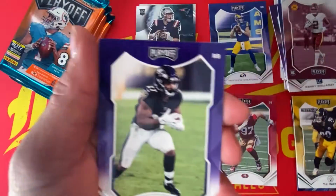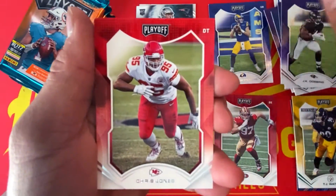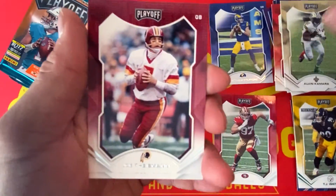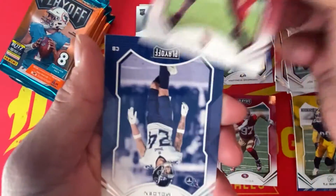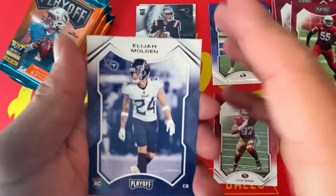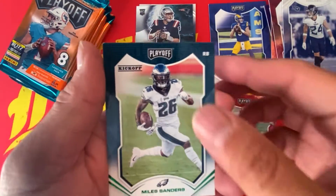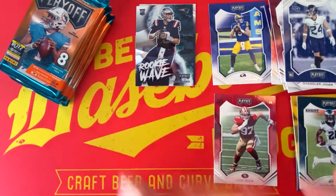Julio Jones, J.K. Dobbins, Chris Jones. We have Alvin Kamara, Joe Theismann, Chandler Jones. We have a rookie of Elijah Molden. And we have a Playoff green Kickoff of Miles Sanders.